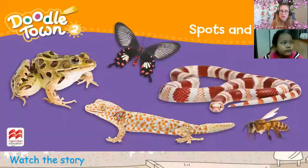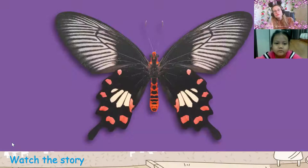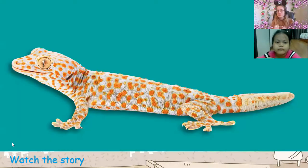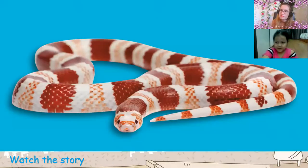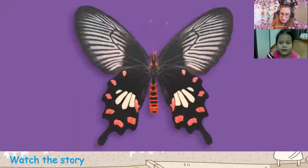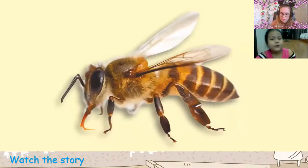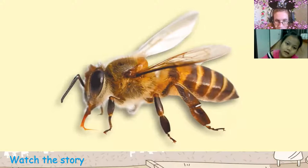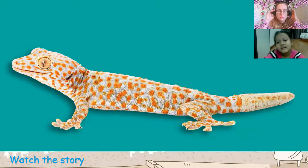Unit 4, Animal Fun. Story. Spots and Stripes. This frog has spots. This snake has stripes. This butterfly has spots and stripes. Does this animal have stripes that are red? Does this animal have spots on its back and its head?